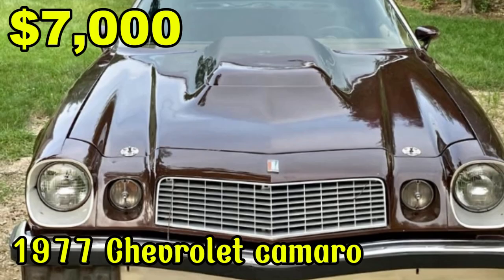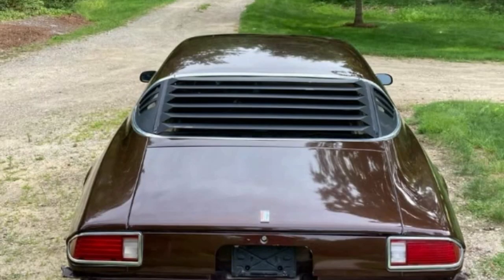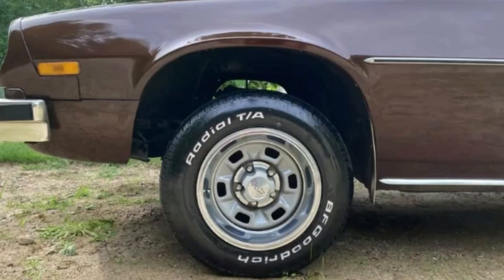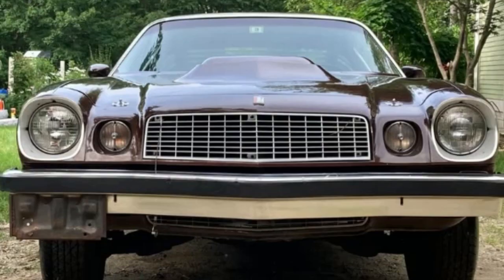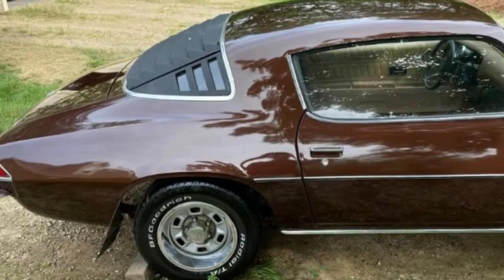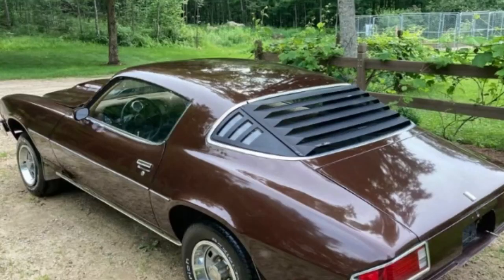Number 1. The 1977 Chevrolet Camaro, priced at $7,000. The car is believed to have been custom-built for Sammy Davis Jr., a legendary member of the Rat Pack. It clearly needs restoration. The exterior is still in its original form, but the paint is dull and there is rust in some areas, particularly under the body.